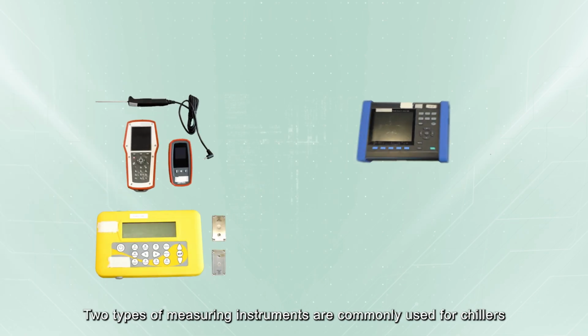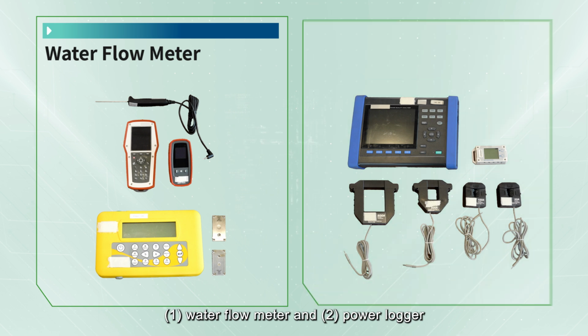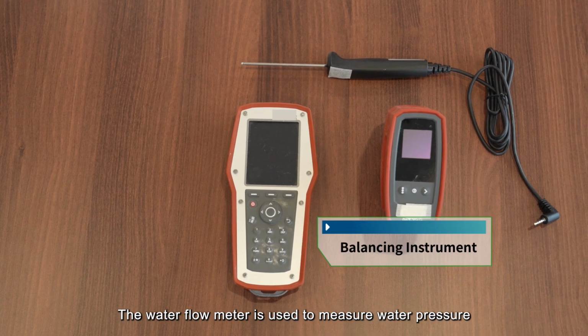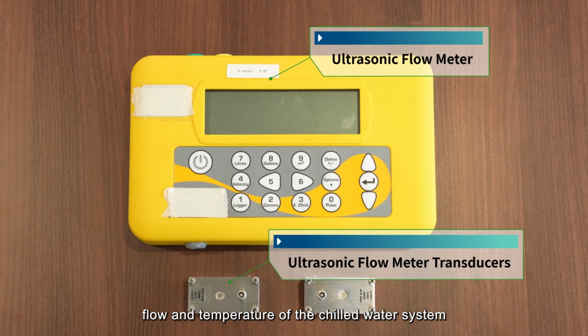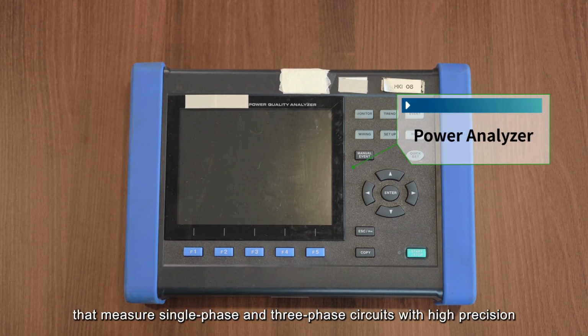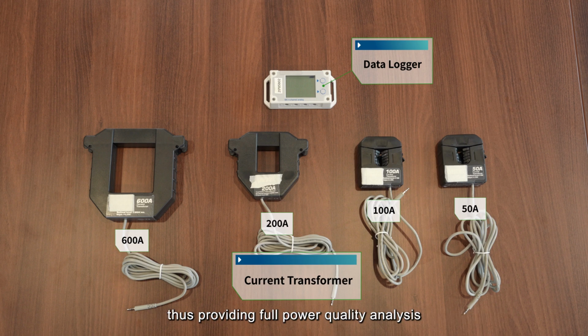2 types of measuring instruments are commonly used for chillers. 1. Water flow meter and 2. Power logger. The water flow meter is used to measure water pressure as well as record the differential pressure, flow and temperature of the chilled water system. Power loggers are portable power quality analyzers that measure single-phase and 3-phase circuits with high precision, thus providing full power quality analysis.